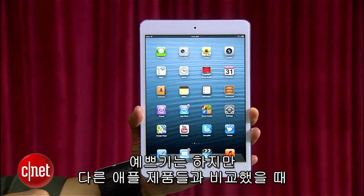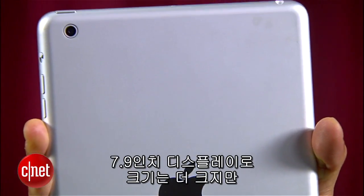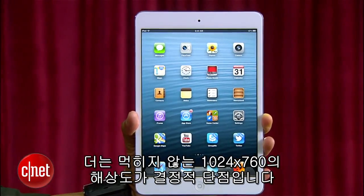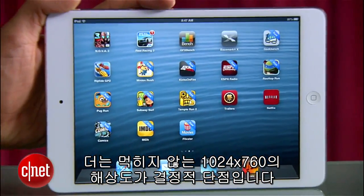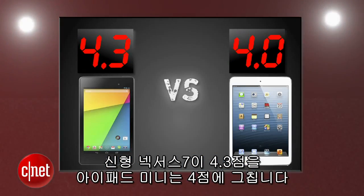Now the iPad mini brings Apple's superior design with an all-metal body construction that weighs more at 308 grams. It's still a beauty, but it feels a little less inspired compared to other Apple products. It brings a robust 7.9-inch display that's larger in size, but its biggest drawback is its 1024 by 768 resolution, and that just doesn't cut it anymore. Don't blink, but the new Nexus 7 takes this round with a 4.3, and the iPad mini gets a 4.